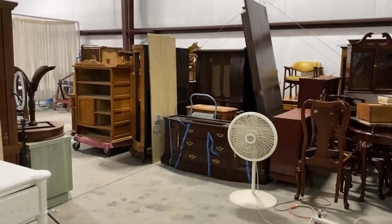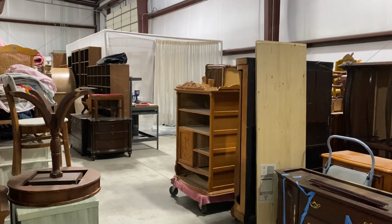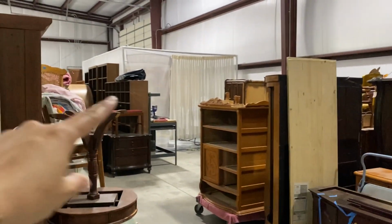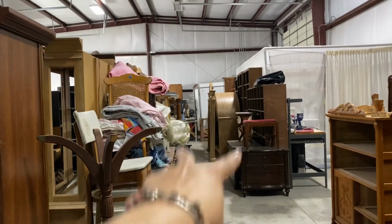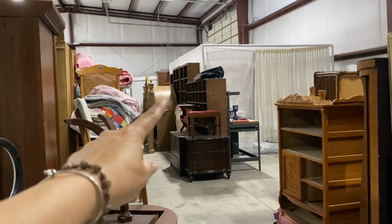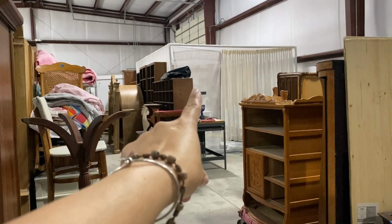So like I told you, the space is 5,000 square feet, and I have a little under half. I don't think I have quite 2,000, but maybe around 1,500 to 1,700. I don't know. That's my paint booth. And right now I have stuff back here because I have an excess of things plus customer pieces. I do have these cubbies as a divider. So the booth is this area that is covered right here.